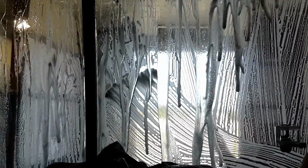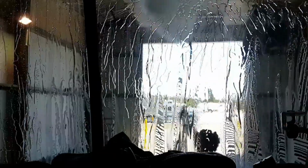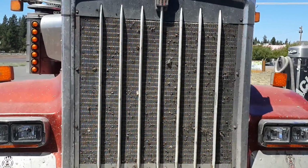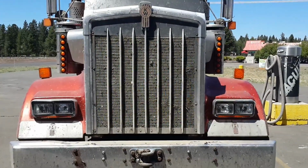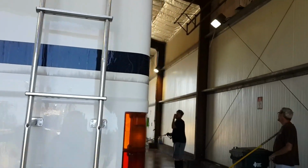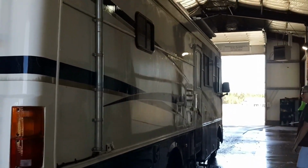Look at all the dirt. The wax. Ooh, ah. $30. Oh, it's so shiny.